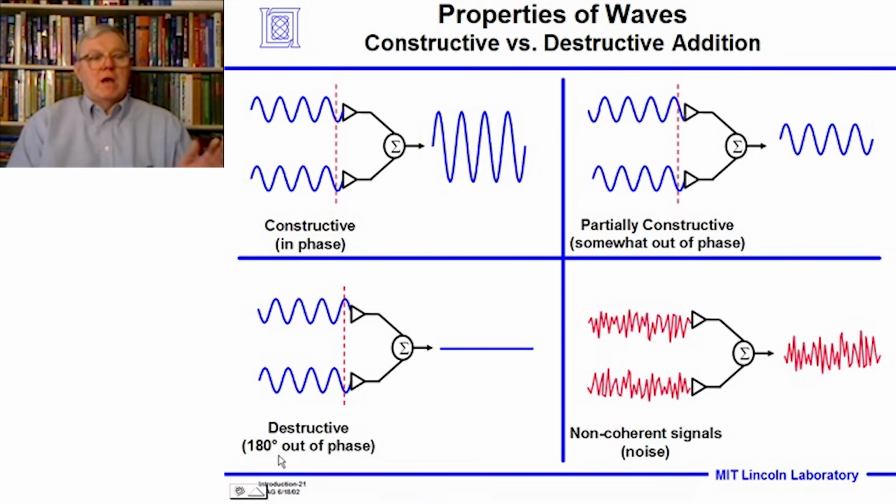If the waves are out of phase by 180 degrees, the peak of one will correspond to the trough of the other. If this is plus A, that's minus A. Add them together, you get 0. You come here at the 0 point, the 0 will add with the 0. So when two waves are out of phase by 180 degrees and you add them, you get 0 output. If they're partially in phase, we have partially constructive, we'll get an answer for the addition in between.